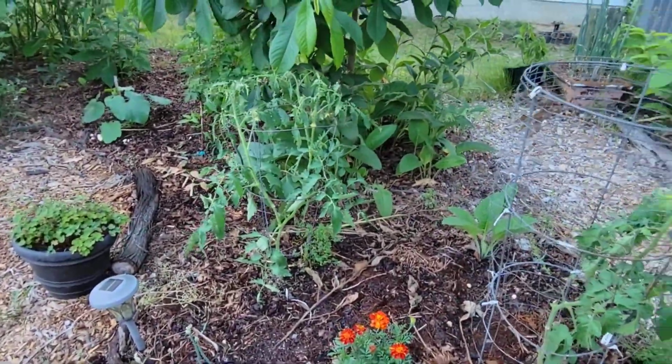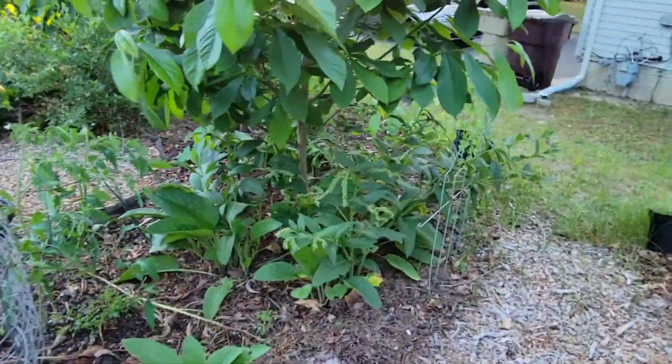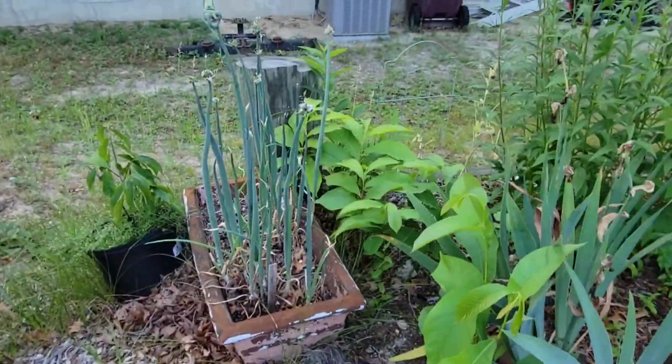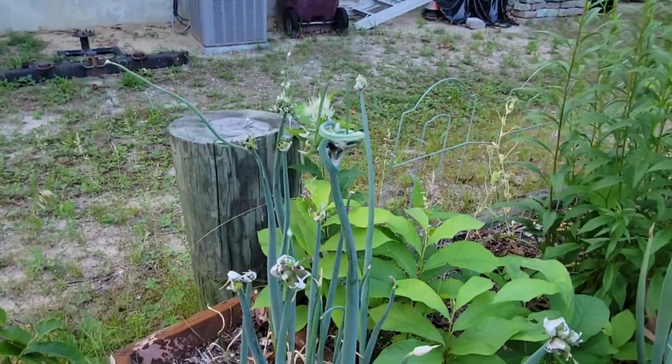This is a tomato, another tomato, some lemon balm, and more comfrey underneath the pawpaws. These are Egyptian walking onions, and I do have them planted all around the yard, but there are quite a few in this little container so that you can see what they are.